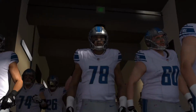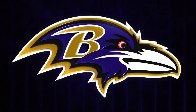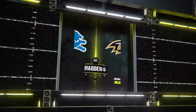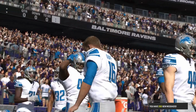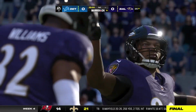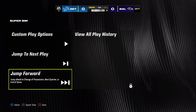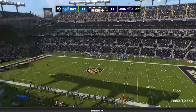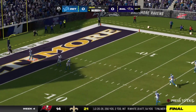EA Sports coverage of the National Football League brings us to historic Baltimore, Maryland, and M&T Bank Stadium. Today, it's Week 4, and we've got what should be a great one here, as it'll be the Detroit Lions taking on the Baltimore Ravens. With Charles Davis, as always, I'm Brandon Gaudin. Charles, you talk about story. Two teams each hoping to get back to 500, and we're underway in Week 4.